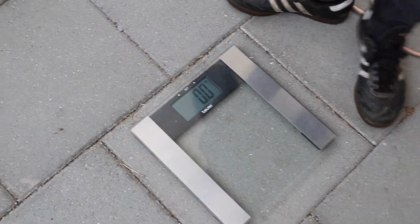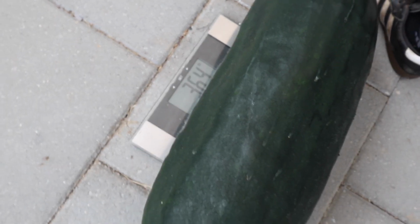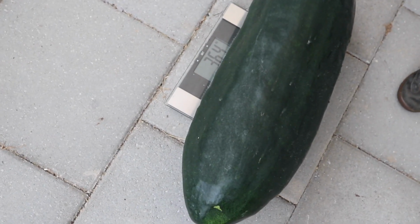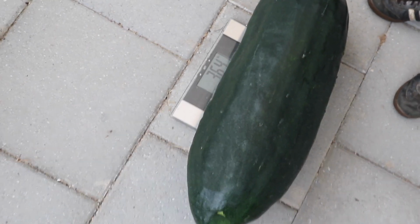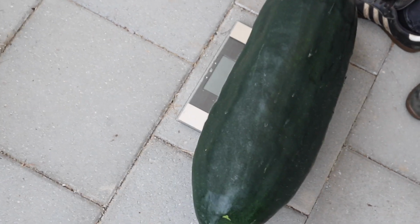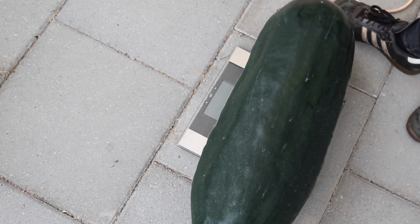Zero, can you see that? Yeah. Oh, it's gonna just roll. I was wrong. What? That's 36. 36? That's crazy. I thought it was going to be 40 pounds. That's the biggest one? Yeah. Oh, man. How disappointing. How big was your parents' biggest?